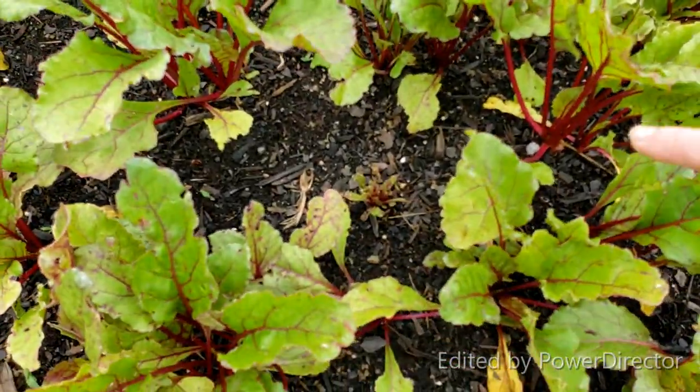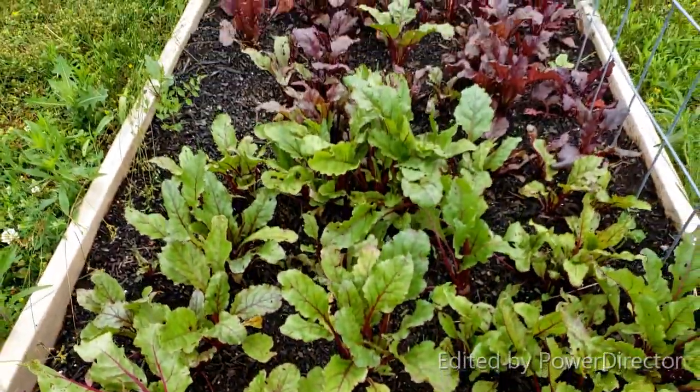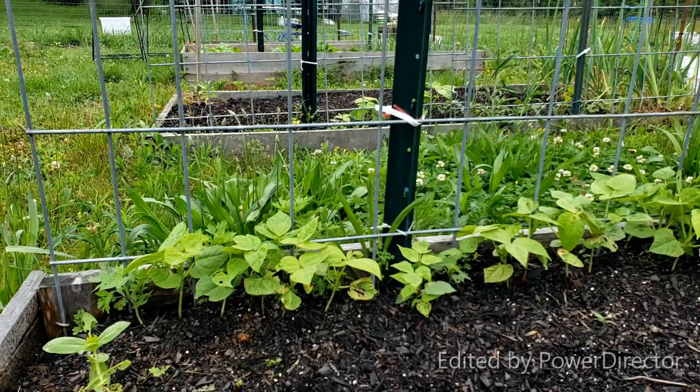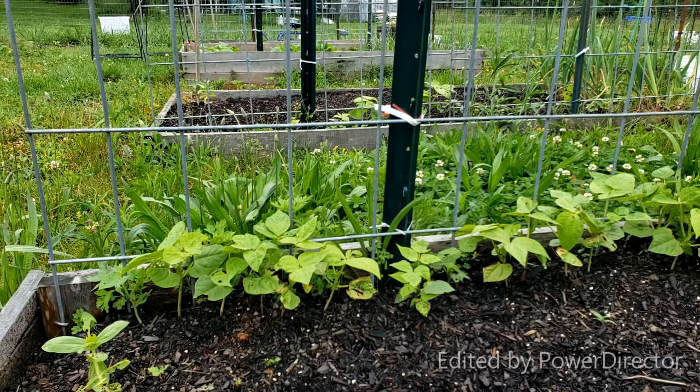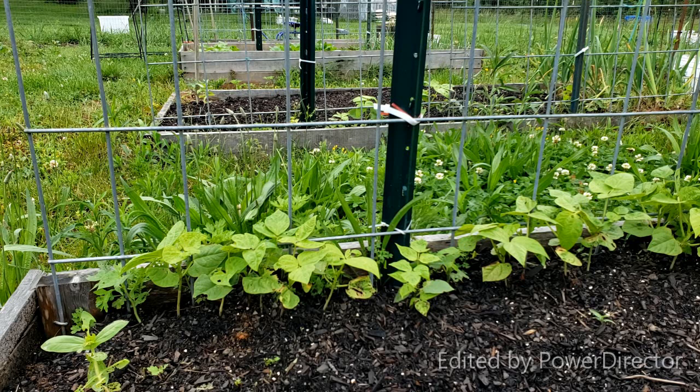But yeah, there's quite a bit. You can see bulbs starting on them. So that's really good. That means I'll have beets this year. All right, these are all of my Kentucky Wonder pole beans. I need to get in and get some of the weeds behind them out, but they're doing really well. They're setting good leaves and they're starting to get big.